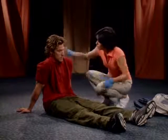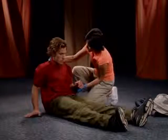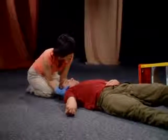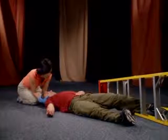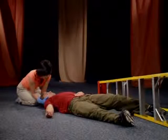To treat a responsive patient in shock, let the patient determine what position is most comfortable, sitting or lying down. To treat an injured and unresponsive patient, do so in the position you find him. If there may be a head, back, or neck injury, don't move the patient and keep his head and neck immobile. More on spinal injury treatment in the next skill.